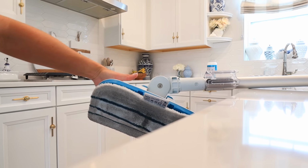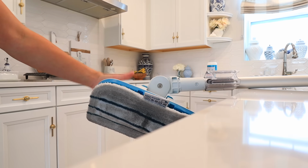Like, yuck, I just wanna wash this and then remop, honestly.